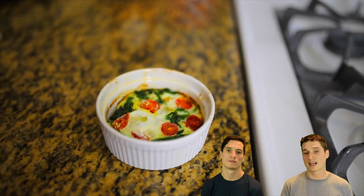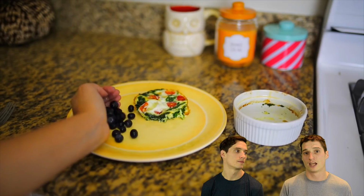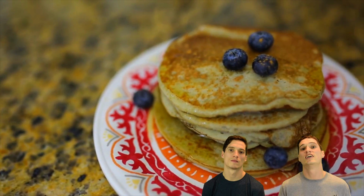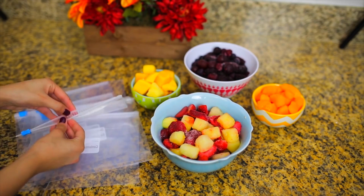This omelet portion size is so small. This little bit of egg whites and a little bit of berries is not going to be enough to keep you going. As well as with these pancakes, there is not a lot of food there and it is not going to sustain you. Now you're going to need some frozen fruit of your choice and Ziploc bags.